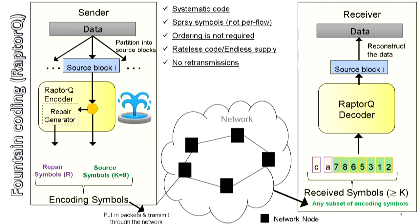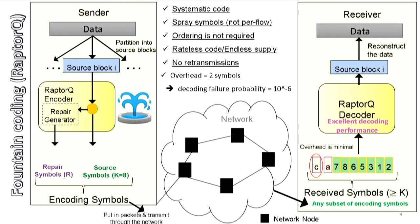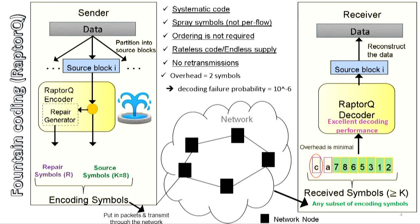The last feature here is about decoding. RaptorQ has excellent decoding performance. I'll give you numbers here. If the overhead is 2 symbols, so for one source block, if you receive K plus 2, the probability of failure will be 10 to the power minus 6. This is based on the user's requirements. If the user wants to start decoding immediately after receiving K symbols, the probability of failure will be 10 to the power minus 5. If the receiver requests 2 more, K plus 2, the probability of failure will be 10 to the power minus 6. If you get more, the probability goes even lower.